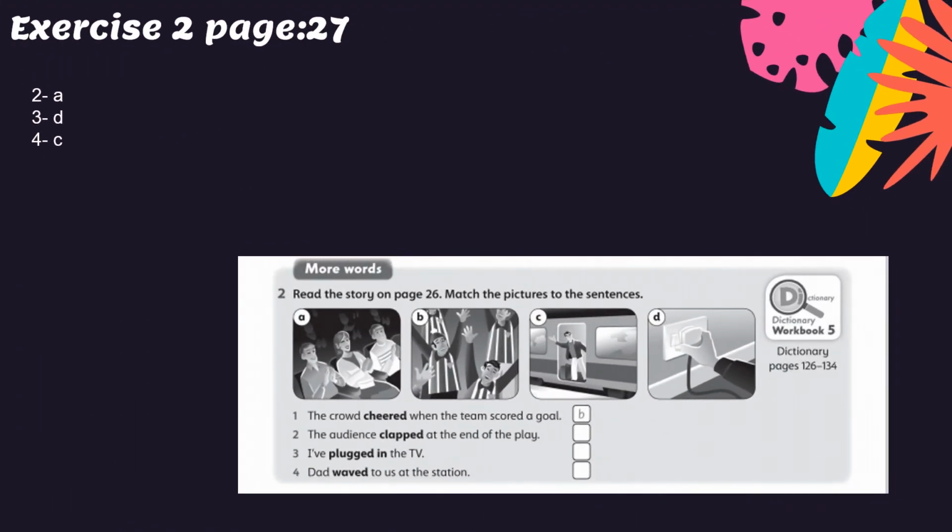Exercise 2 in your workbook, page 27. Read the story on page 26. Match the pictures to the sentences. Number 1. The crowd cheered when the team scored a goal. B. 2. The audience clapped at the end of the play. Picture A. 3. I have plugged in the TV. Picture D. Dad waved to us at the station. Picture C.